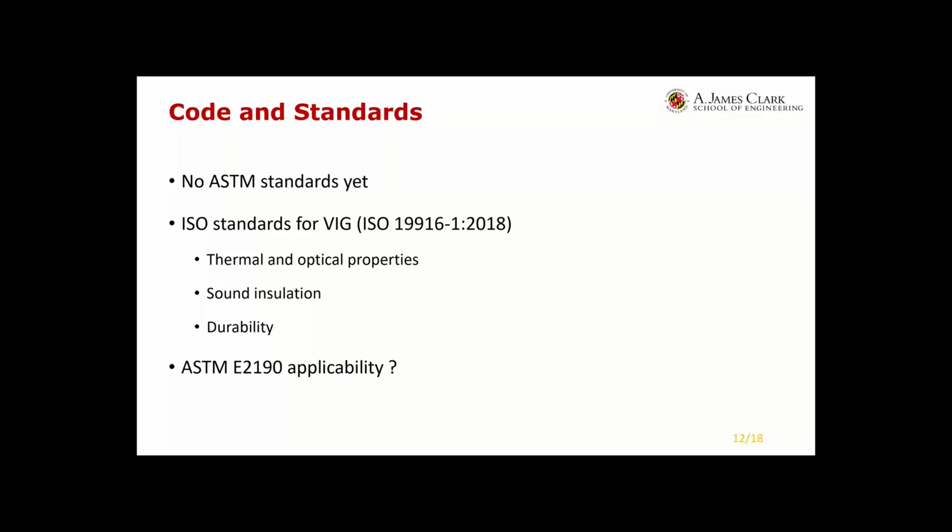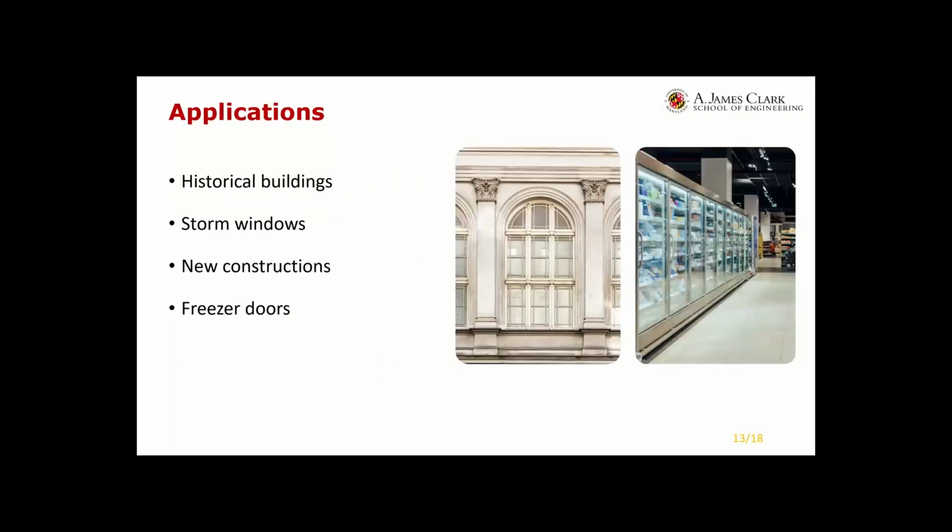Usually for IG, you use ASTM E2190. Somehow we are still trying to implement a similar code for VIG, but it's not exactly the same. VIGs are built differently. Their thermal stresses are different than IGs. So there has to be another way to implement this.